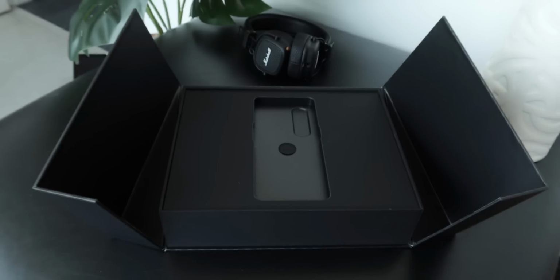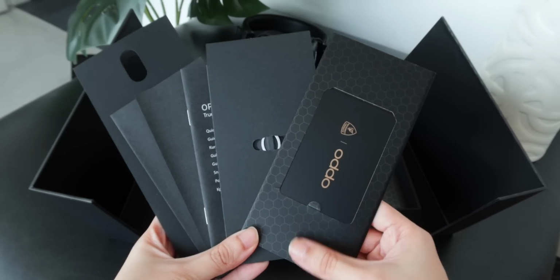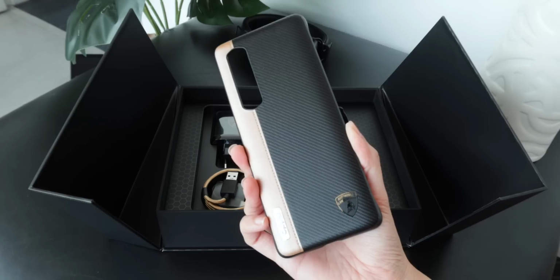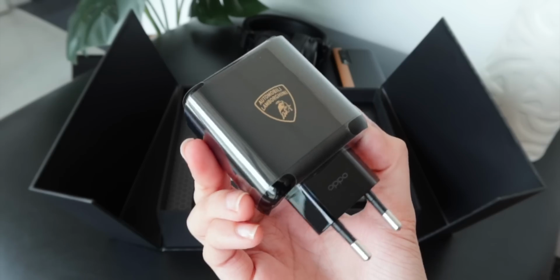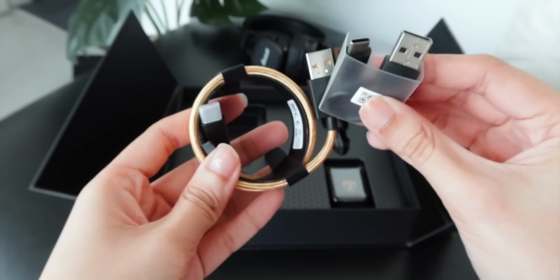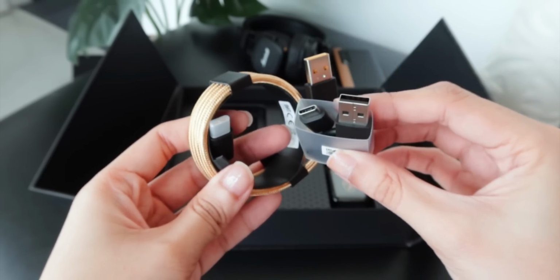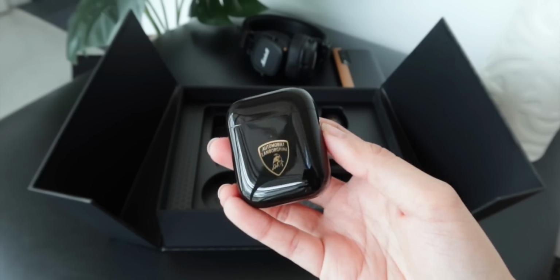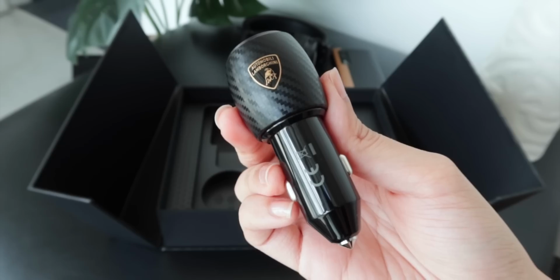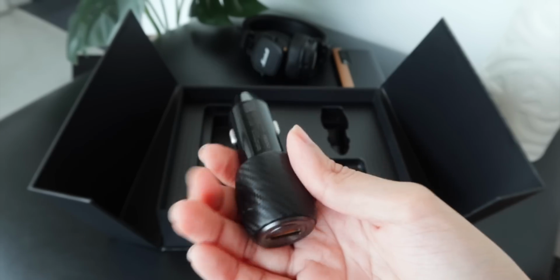Let's see the other things included. We have here the manuals, SIM ejector tool, and that warranty card. There's also this Lamborghini custom case, a thick adapter, two Type-C to Type-A cables. I'm guessing the other one is for the car charger or really just a backup. We also get a special edition wireless earphones. Here's a closer look. And you wouldn't miss that custom car charger.